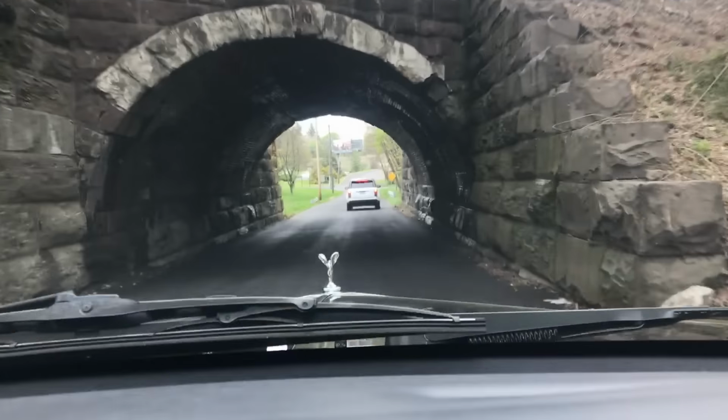It is whisper quiet. This is a 20-year-old car. It isn't like this is a brand new thing and they've added all these new high-tech sound deadening measures. This car is 20 years old. Here's a bridge with a 3-ton weight limit.